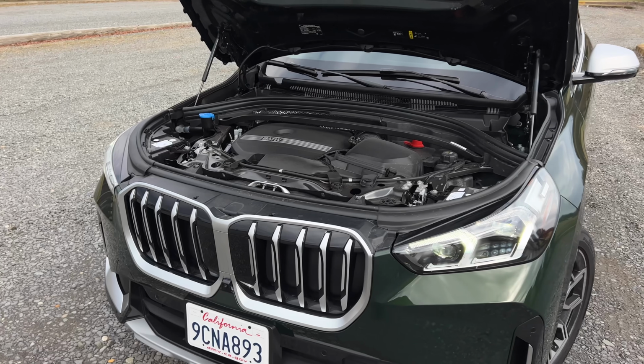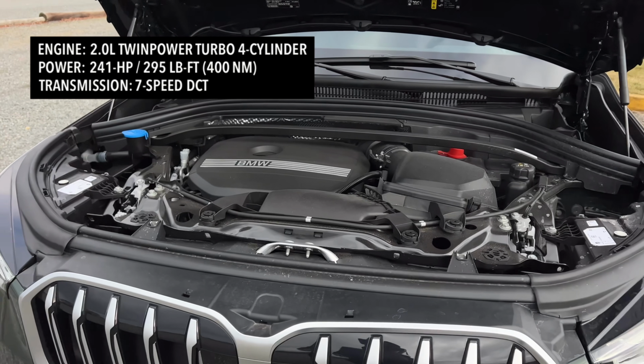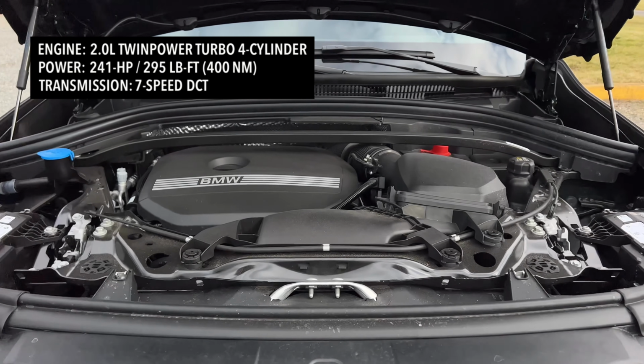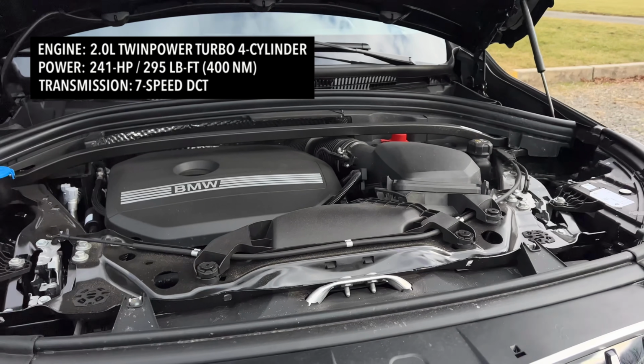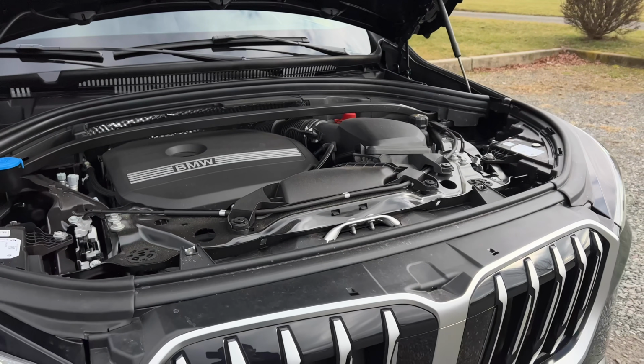BMW has taken the twin-power turbo 4-cylinder and has updated it to make more power. This now makes an extra 13 horsepower for a total of 241, and torque has also been increased to 295 pound-feet. And the best part is that this engine is now mated to a 7-speed dual-clutch transmission instead of a regular 8-speed automatic. So yeah, not a huge increase in power, but that throttle response just feels sharper, and that transmission helps it switch gears quicker.